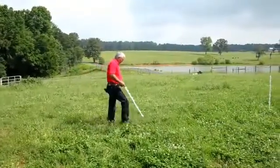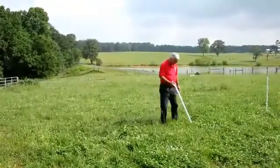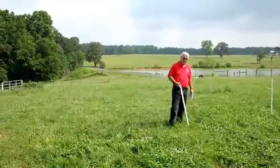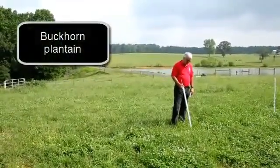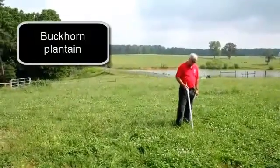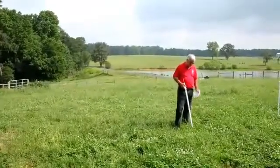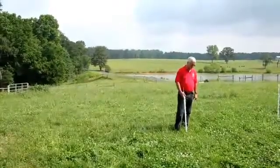Let's see, walk another little piece here. Okay, here is another common weed found in many pastures that have low fertility, and this is a buckhorn plantain, a perennial, cool season that's flowering right now in the month of May, and then the seed head will fall off, but the plant is still persist in this area.